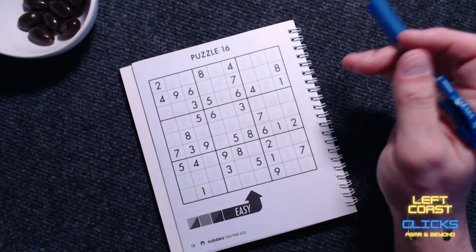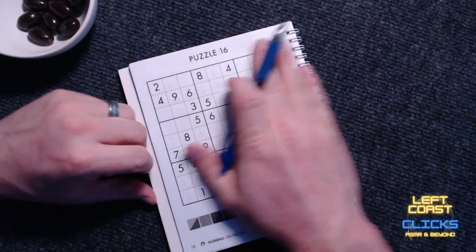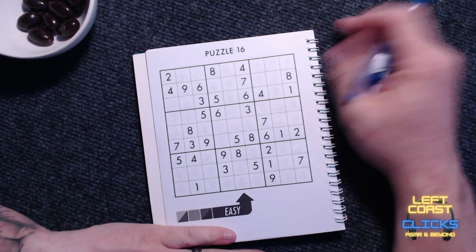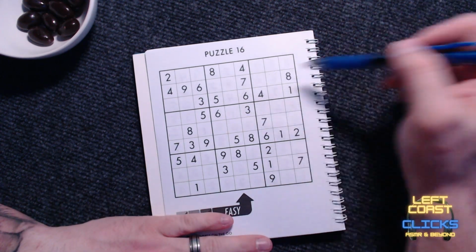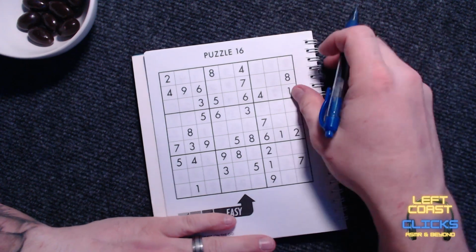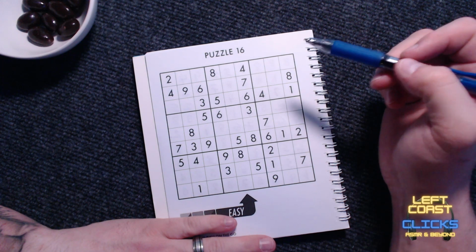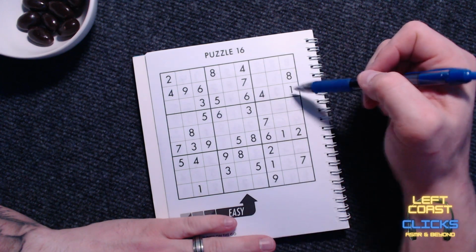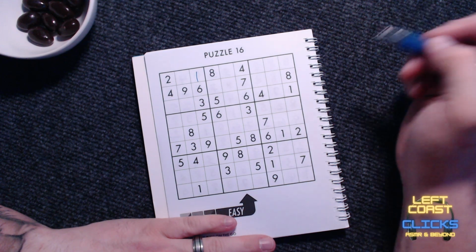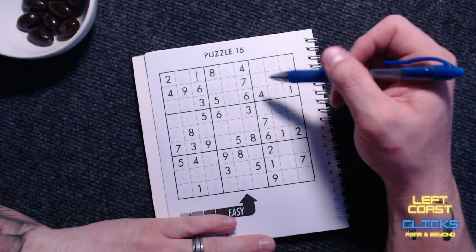Anyway, let's get into puzzle 16. Okay. So this square needs a 1. Oh, gotta turn the pen on. This square needs a 1. That can't be a 1 because that's a 1. That can't be a 1 because that's a 1. That can't be a 1 because that's a 1. So that's a 1. That means the 1 has to be in one of these 2, but I don't know which 1 yet.